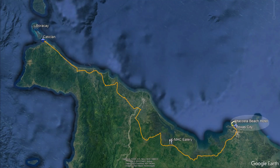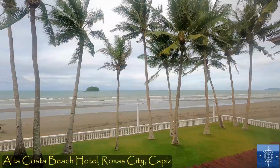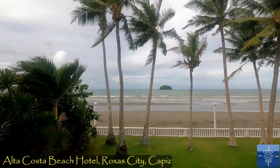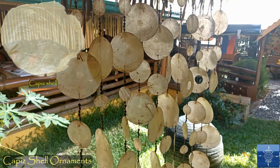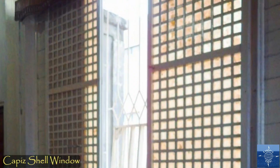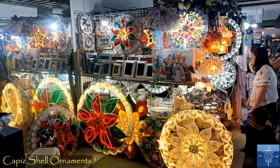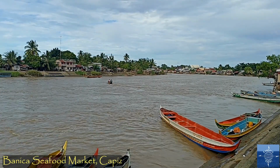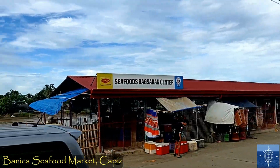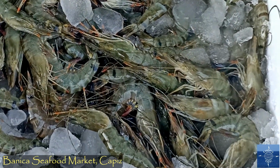The Alta Costa Beach Hotel in Roxas City, Capiz province, is a wonderful beachfront place owned and operated by Vic's cousins. The province of Capiz gives its name to the Capiz or Capiz oyster shell that's abundant in the region. The translucent layers were used for windows before glass became ubiquitous, and today it's used for a variety of ornaments. Capiz is also known as the seafood capital of the Philippines, with one of the richest fishing and aquaculture zones in the country. And we took full advantage of this during our stay.